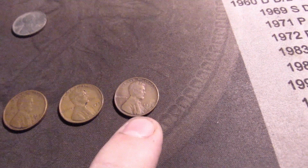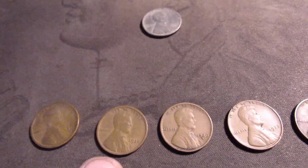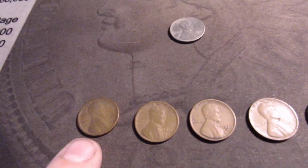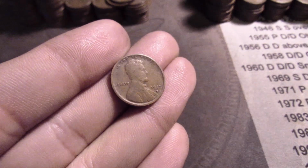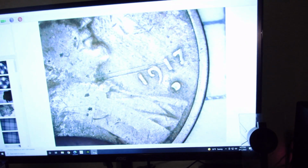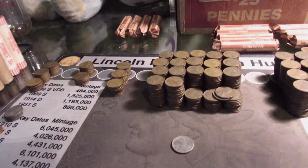Some oldies here, a 38P, a 37P, a 1929D, a 1921P, and we actually got a teens with a mint mark. That is a 1917D. Put it under the scope here real quick. And there it is. 1917D. Cool. Let's get into another roll.